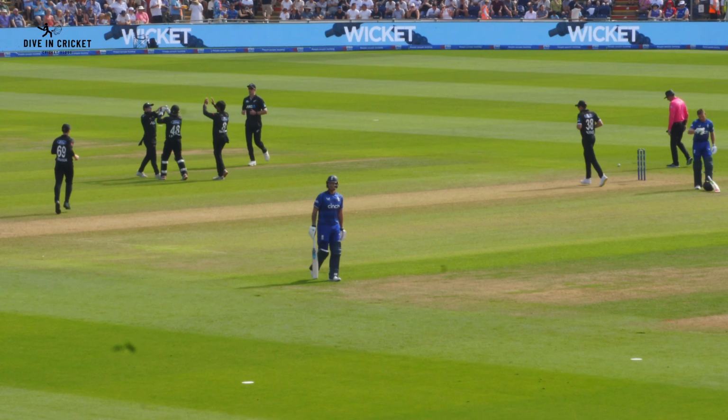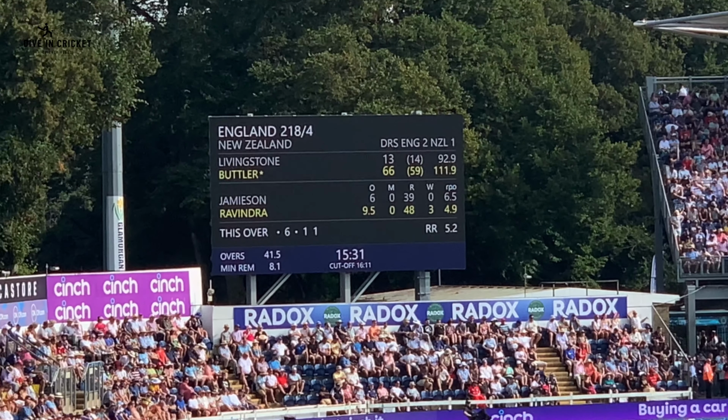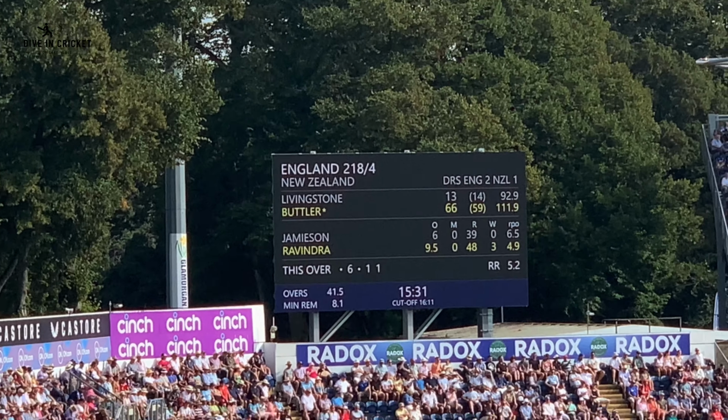He also scored nearly 52 runs, but the pick of the batsmen for England was Jos Buttler. He scored 72 runs and took his team nearly to the 300 mark. And at the end, David Willey and Liam Livingstone played nice little cameos, which were pretty crucial for the England side to reach 300. And that's the last ball of the innings.